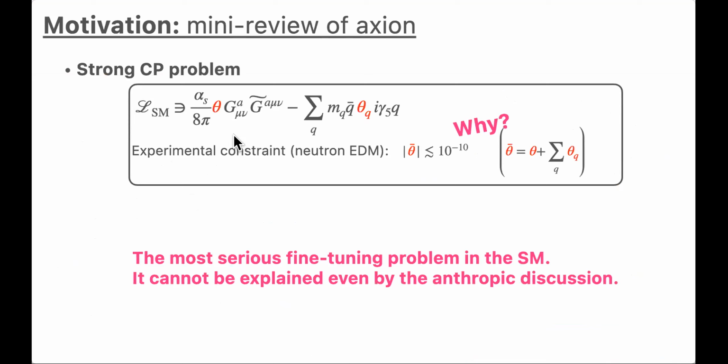The strong CP problem is one of the biggest puzzles in particle physics. It says that the linear combination of the theta term, theta tilde, and the phases of the quark mass should be less than 10 to the minus 10, essentially 0. Since the quark masses probably have phases originally because of the CKM physics, it is very strange and unnatural that this linear combination almost vanishes. This fine-tuning problem cannot be solved by anthropic argument, at least in the minimal setup. So in some sense this is the most serious fine-tuning problem, compared to the Higgs mass and dark energy, which may be solved by anthropic argument, but the strong CP problem cannot.